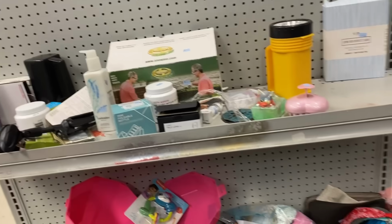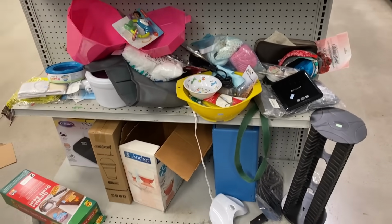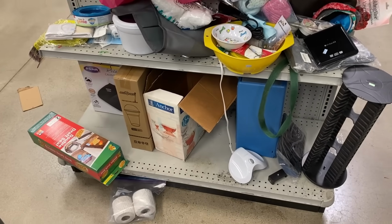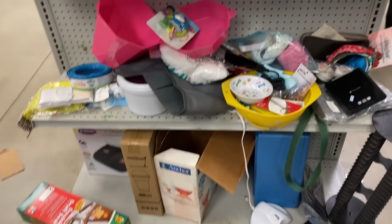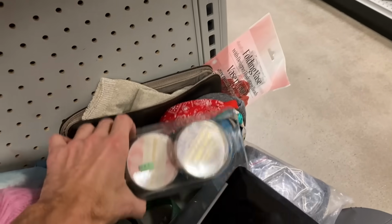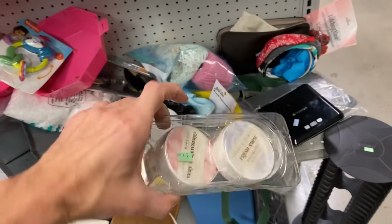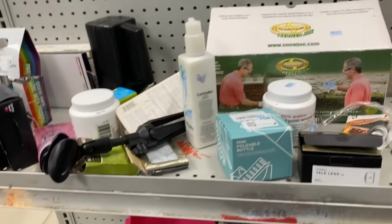I love this section. Let me back out just to give you the full view of everything that I'm looking at. I don't see anything down below. In the middle, I'll have to dig a little bit more. What's this? Body butter, smoke and mirrors body butter. There's a lot of stuff to look up. Anyway, we're gonna take those two and then I'll check some of the rest of this stuff at random because I don't wanna miss any of it.